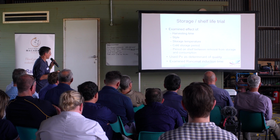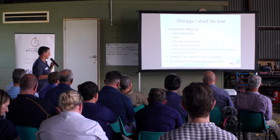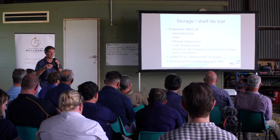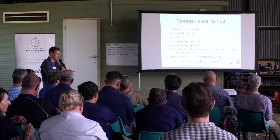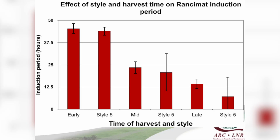We also, at the start of the trial, took some of the initial nuts received and did an oxidation test on them, an enzymatic reduction time, just to see if that would give us an early indication of differences between the different types of style and season. So there's the 2 styles. There's the oxidation test, or the rapid oxidation test, the enzymatic induction test.